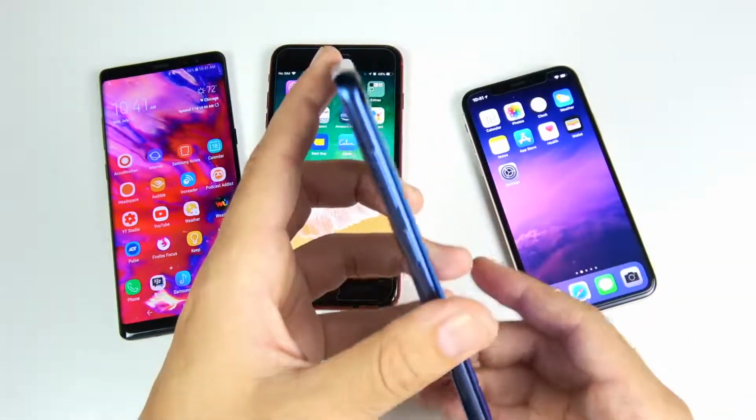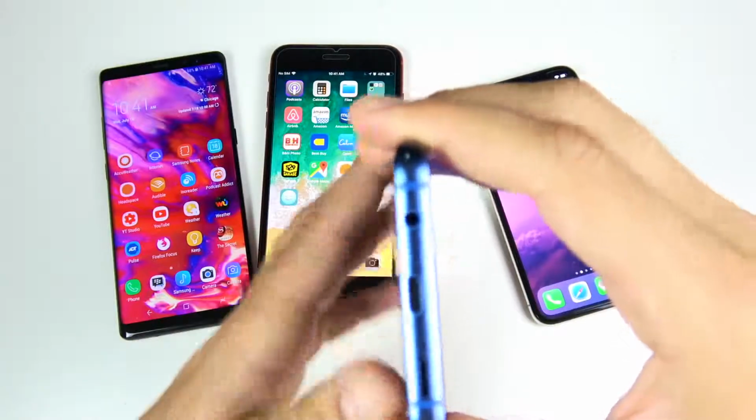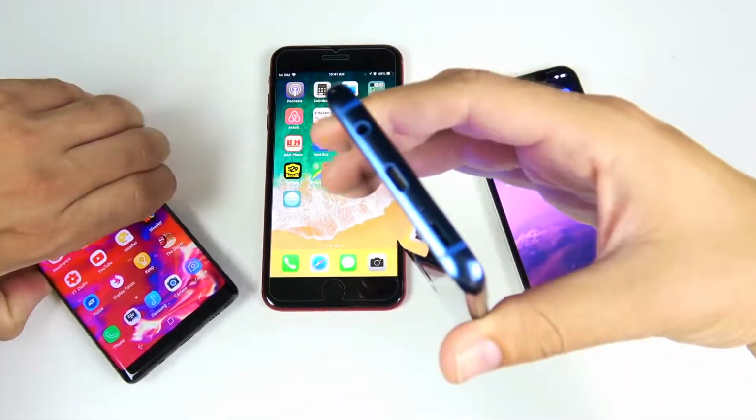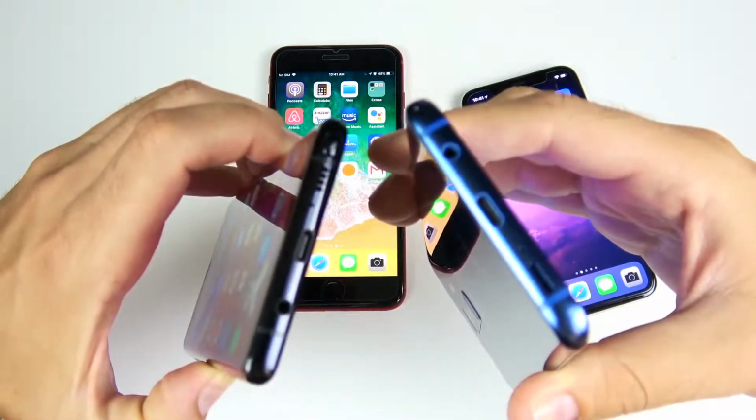Now, one area where I feel like Samsung does a better job with design is where they put the antenna lines. On both the Note 8 series and the S9 Plus series, they put the antenna lines at the bottom.